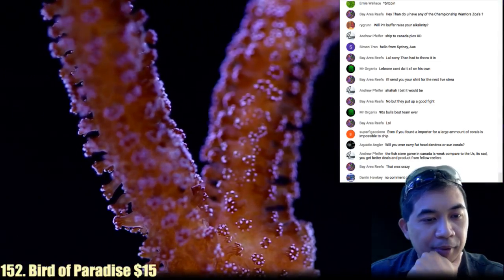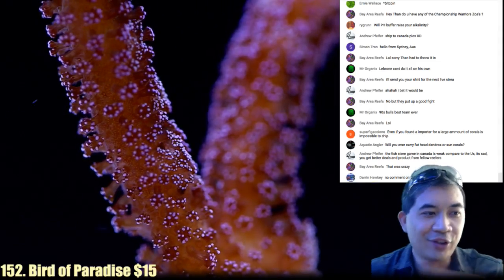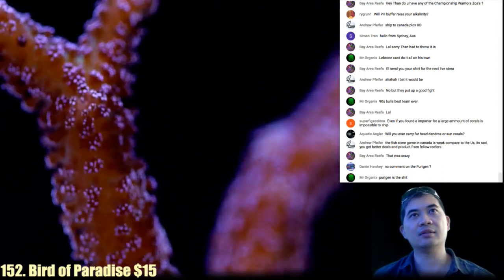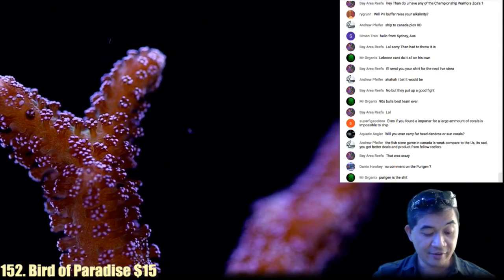No comment on the Purigen. Never used it. I don't even know what it is, to be perfectly honest. I'm guessing, is it like a chemical filtration resin of some sort? I have not used it.